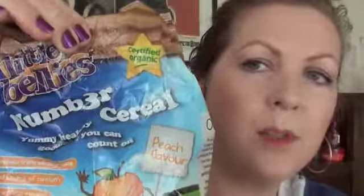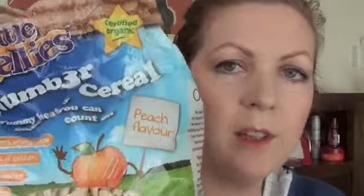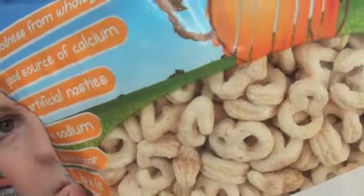And the other product I've got, which I've opened, is this one here. It's called Numbers Cereal, peach flavoured. That's what it looks like. You can see the little numbers in there. It's actually a breakfast cereal that you can mix with milk to give to your baby or little one. But I'm finding this is also a good snack for my baby.